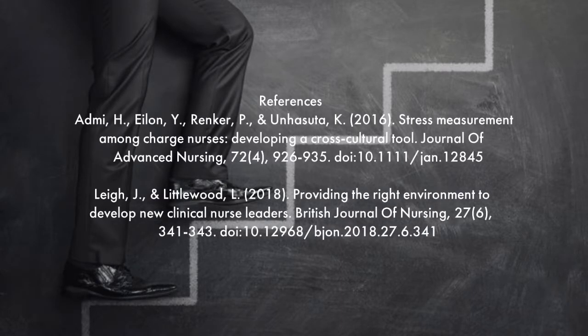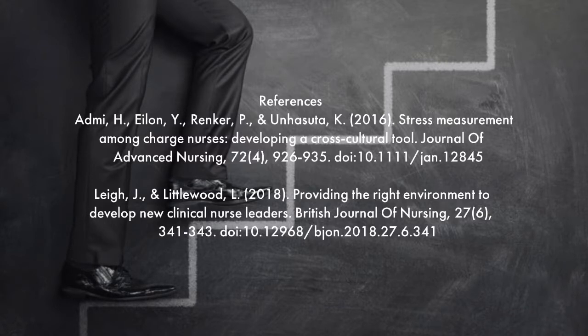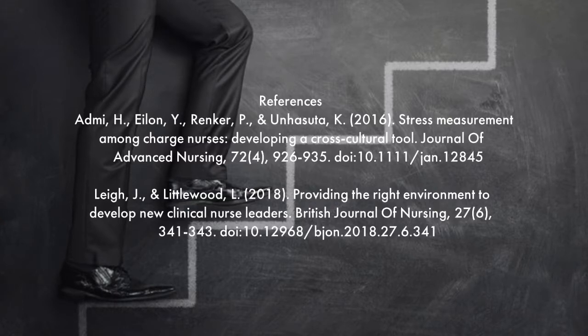Therefore, if, for example, a floor nurse is interested in later getting into a leadership position, the first training ground may be getting into the charge nurse position because some of the skills you use in that position or the challenges you face are the same skills and challenges you may face when you are in the leadership position.